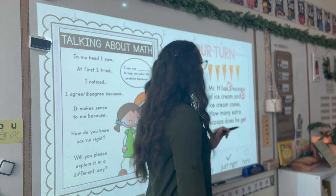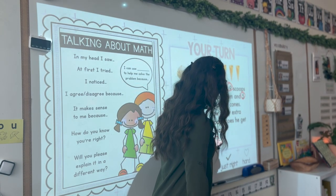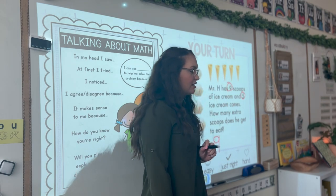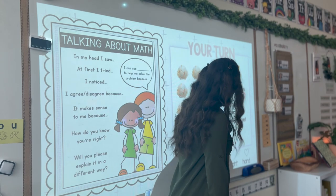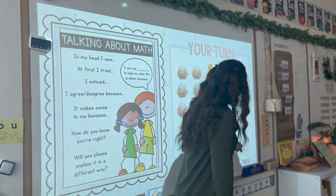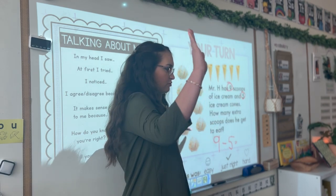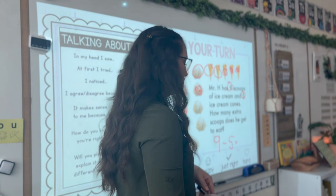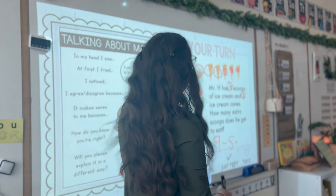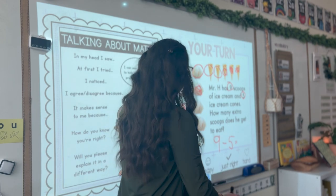How many extra scoops does he get to eat? Okay, if I want to write a number sentence, what am I starting with? Nine. I'm starting with my big number, nine. And what am I doing next? I'm taking away how many? Five. Okay. How can I figure out my answer? By putting them in. Okay, so we can make five ice cream cones. Was that my answer? No. How many extra scoops does he get to eat? Four. Let's count to make sure.